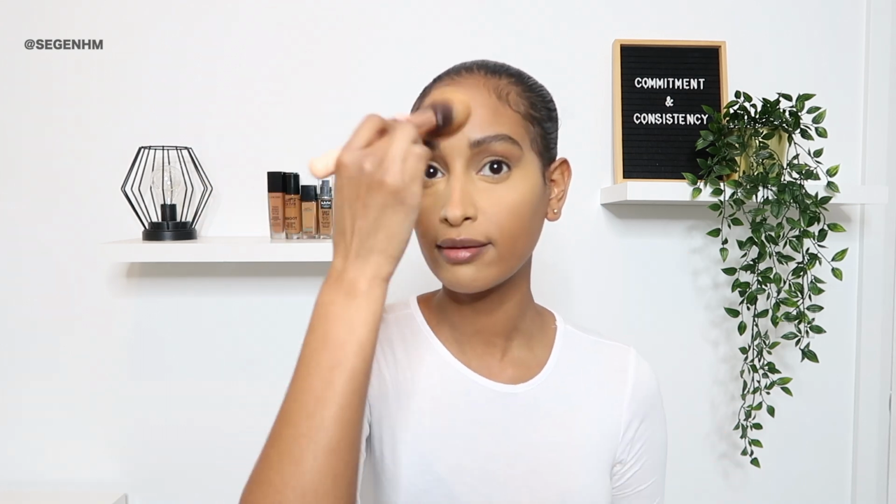And you guys already know I love my Laura Mercier translucent powder, but that powder is looking bleak, so I kind of want to use some other stuff that I got. So I'm just going to dust off the excess and then just set under my eyes. A little bit on my forehead because my forehead gets pretty shiny.